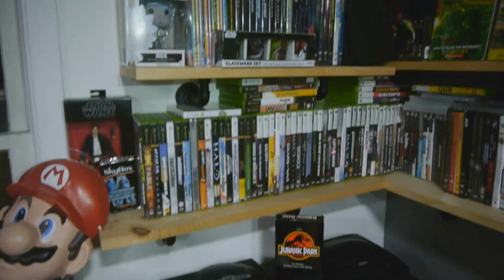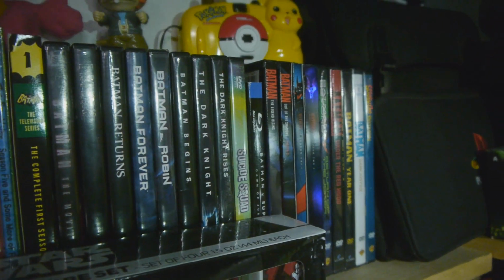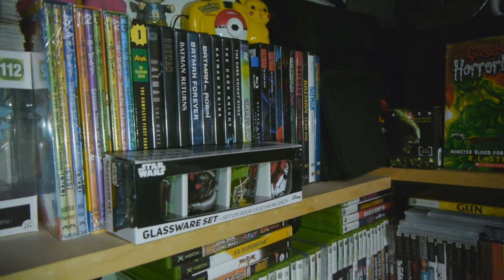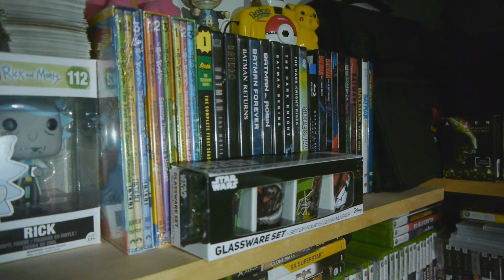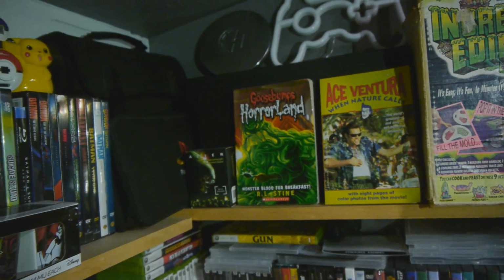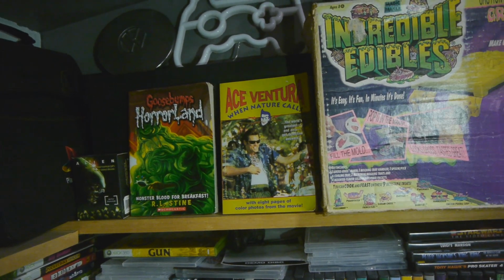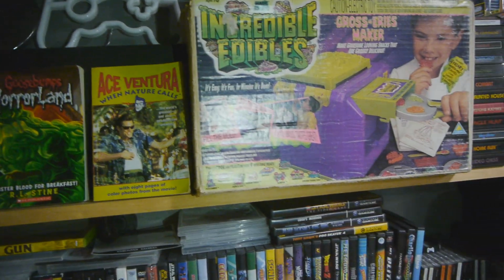I got my little Batman movie collection. I used to be really into collecting all the movies, and then they started making some pretty bad movies, so not really that into it anymore. Ren and Stimpy DVD collection. PS1 travel bag. Used that quite a bit when I was a kid. Some random books that I've picked up from thrift stores or that I got as gifts.